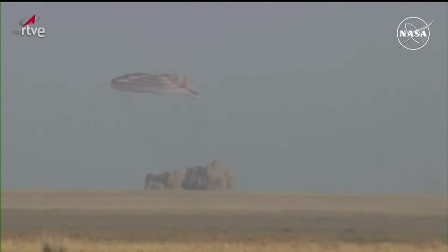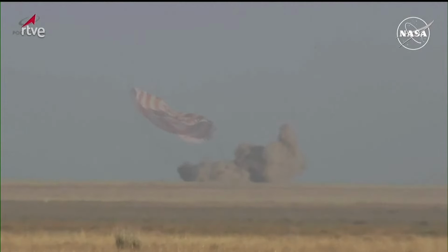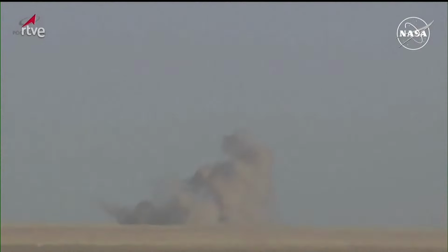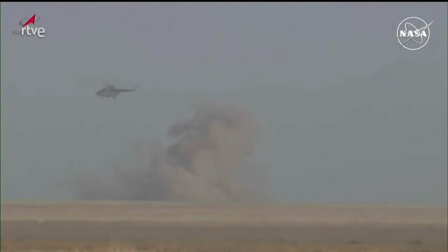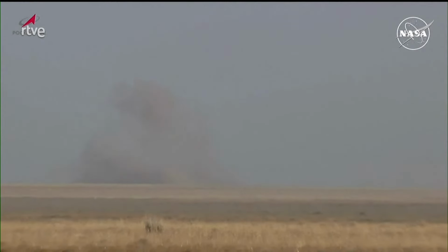Touchdown. Right on the money. A textbook touchdown on the steppe of Kazakhstan at 6:59 a.m. Central Time, 7:59 a.m. Eastern Time, 4:59 p.m. at the landing site in Kazakhstan. Tracy Dyson is home after 184 days in space. Oleg Kononenko and Nikolai Chub are home after 374 days in space, a record for an International Space Station mission.